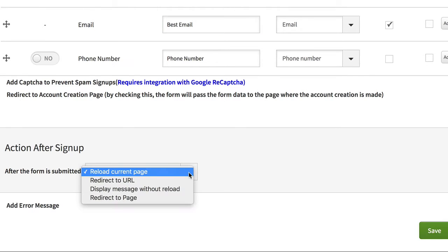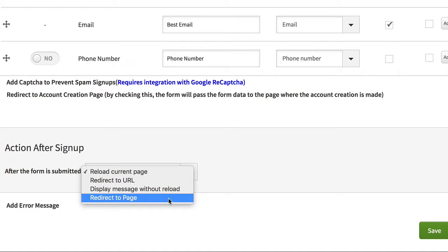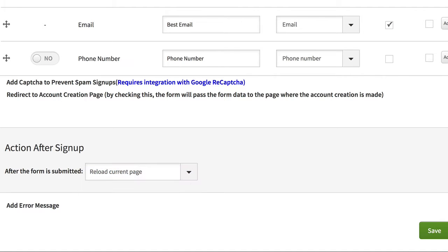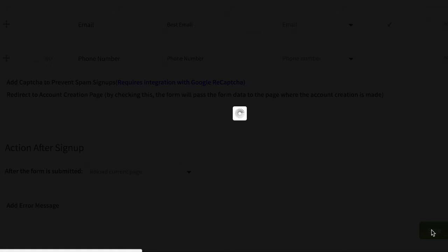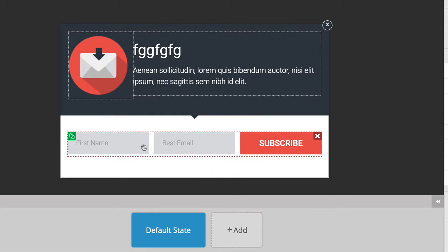Then what's cool is you have a variety of different options. You can redirect to a URL. You can display the message without reloading the page, which is great if they're on the blog. Or you can redirect to another page that's already built in your site. So I'm just going to leave it at reload current page and save it. So as you can see, it filled in best email and first name.